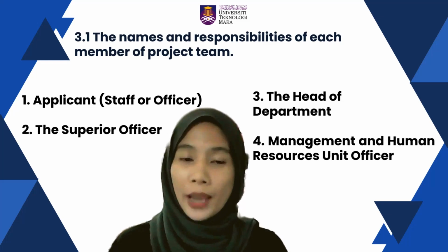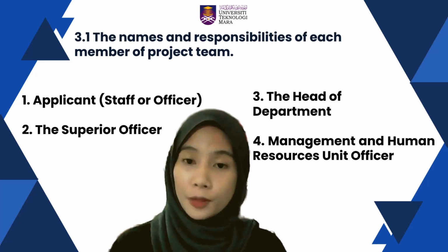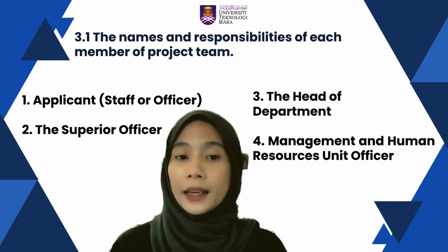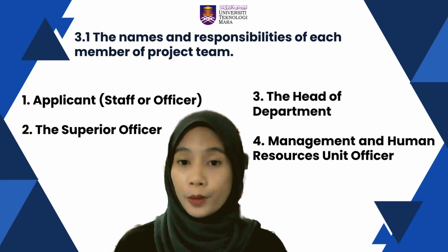In the to-be process, we have the name and responsibility of each team member to apply for a leave. First, we have the applicant. Second, the superior officer. Third is the head of department. And fourth, the management and human resource.